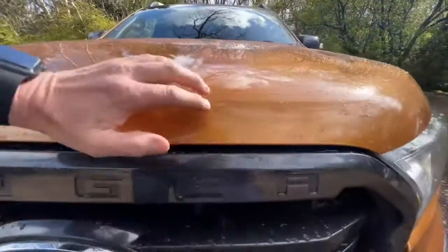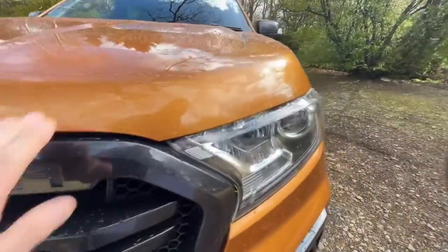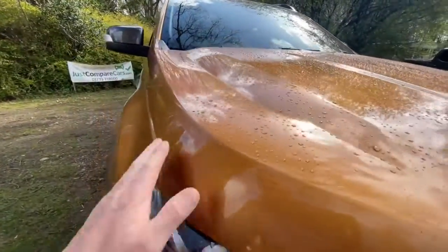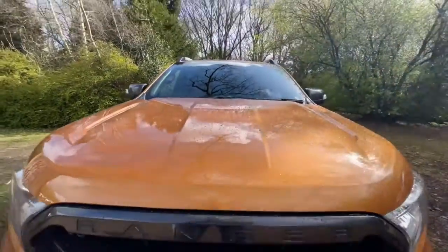So I can only actually see one actually, and that's that one there. I'm just looking now, see if I can see any others. And there's nothing obvious. Certainly no dents.